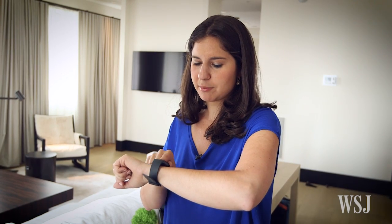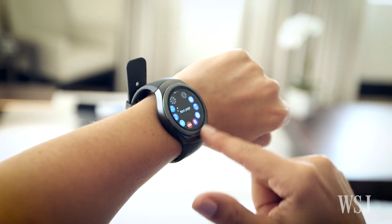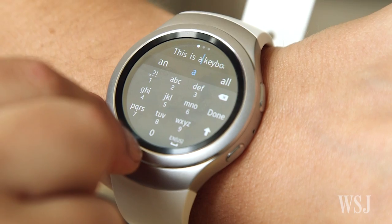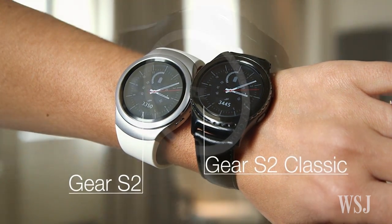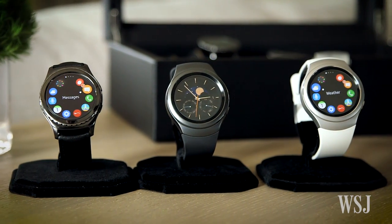This is so much more fun than my old Swatches. Interestingly, the interface is not powered by Google's Android Wear, but Samsung's own homebrewed Tizen software. The interface seems smartly designed, although I'm not sure what they were thinking with this keyboard. The Gear S2 looks a little bit more sporty, but the Gear S2 Classic is smaller and has leather bands. Both will be available with NFC to work with Samsung Pay, and a version will have built-in 3G.